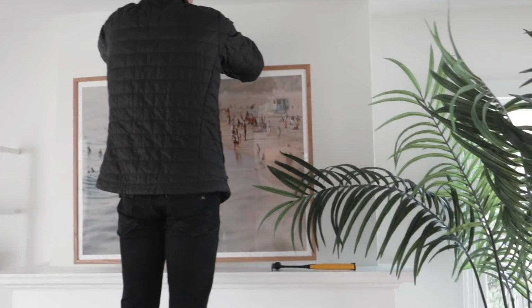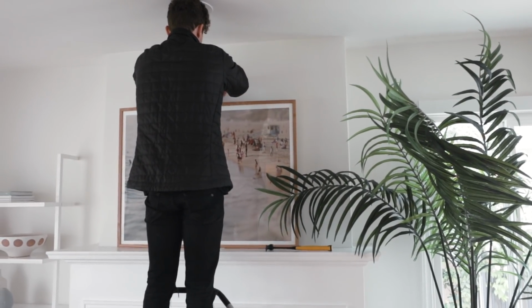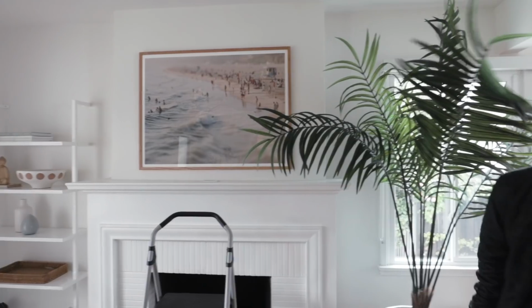We're finally hanging this print in our front room. It has been just leaning on the mantle, so we're getting it hung. Woohoo! It's hung! So cute.